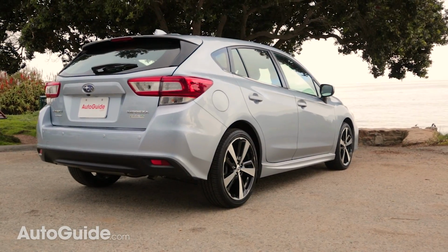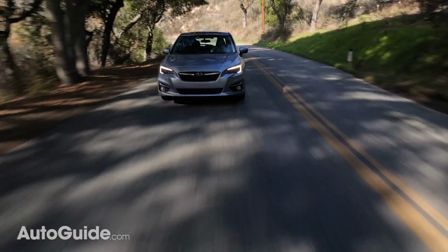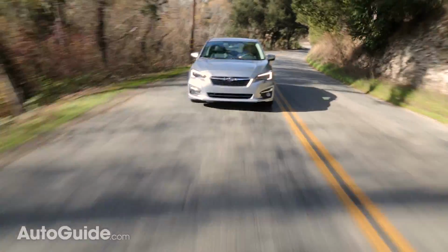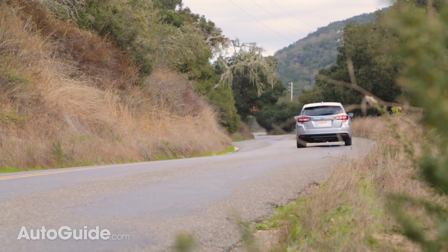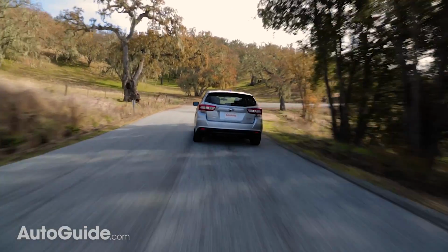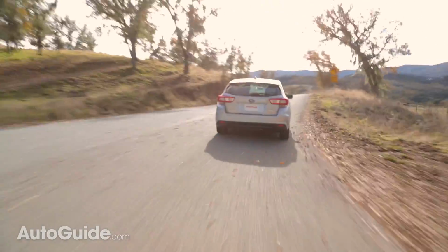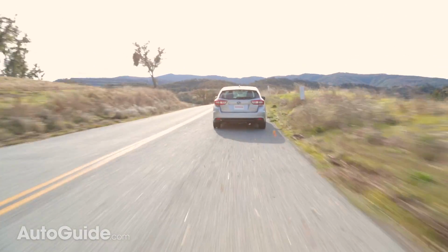It accommodates an all-new suspension setup that features double wishbones around back, and it just drives a hell of a lot better than the last car. It's a lot tighter, it's nice and stiff, and it has some real character. Cruising around these twisting roads outside of Monterey, California, you can really feel the improved dynamics aided by this new platform. The Impreza just handles so much better than the last one, and it's honestly as good, if not better, than most of the compact competition.